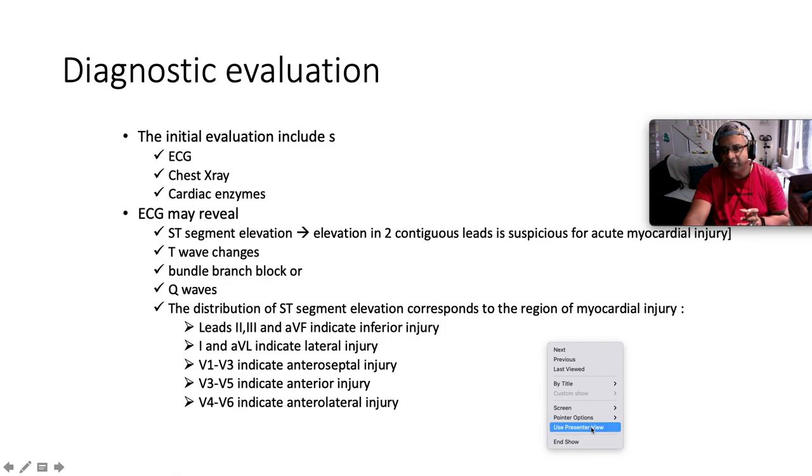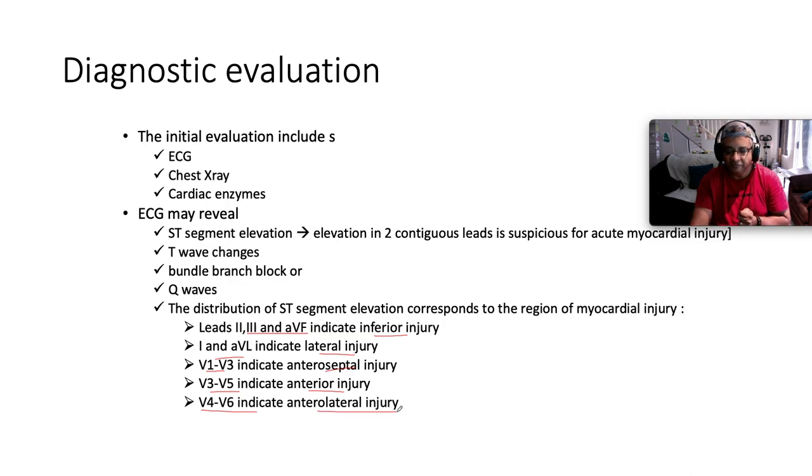Okay, I just want to draw special attention to this, right? So, leads 2, 3, and aVF indicate inferior injury, right? 1 and aVL indicate lateral, or what we call high lateral injury. V1 to V3 correspond to anteroseptal injury. V3 to V5, anterior injury. And V4 to V6, anterolateral injury, okay?